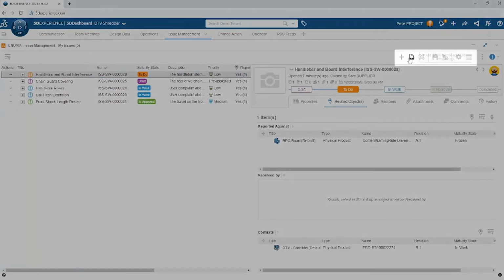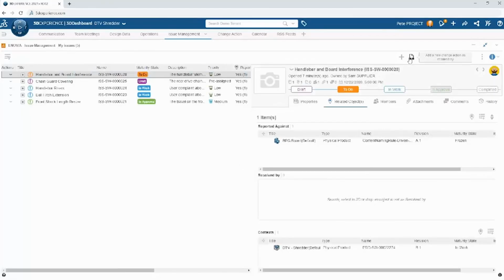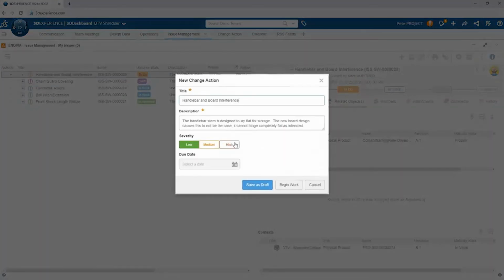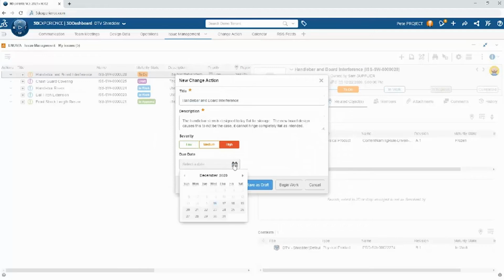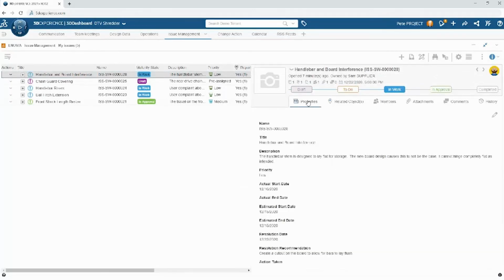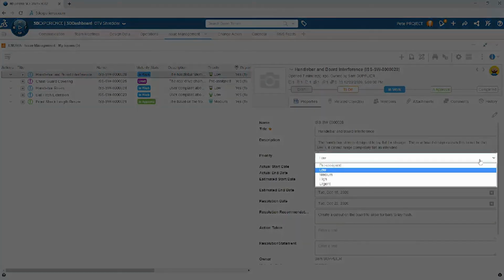Then you can add a new action. Type the new action description and then change its severity. After that, the severity is high, and input the due date. So Pete will move this into in work and update the priority to urgent.